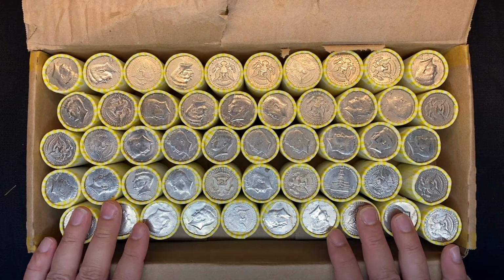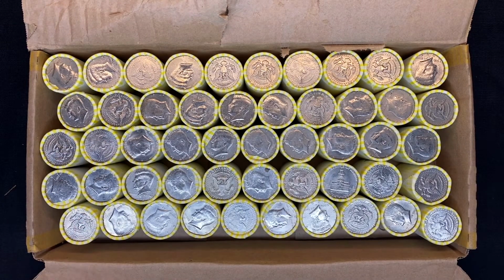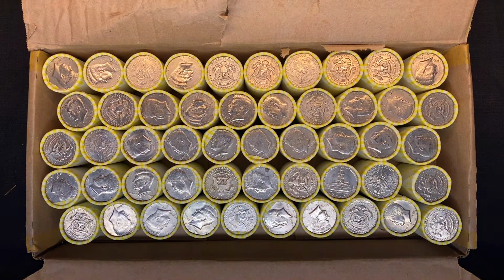So I'm not seeing anything silver, but then again, it's very hard for me to see this stuff just looking at them while they're in the rolls. But I'm gonna get these flipped over. We'll take a look and then we'll break into a few rolls. Be back in a moment.